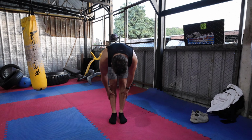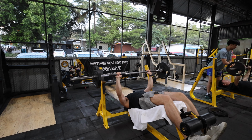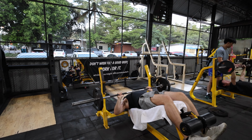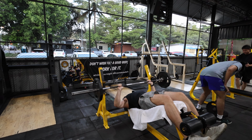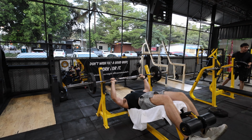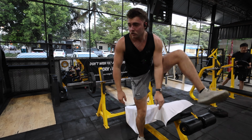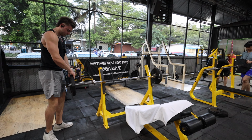First thing first, gonna hit a decline bench press. Starting light. Get a few reps into this here. Core strong. Get that stretch. Slow. Alright, that felt good. We've got now.